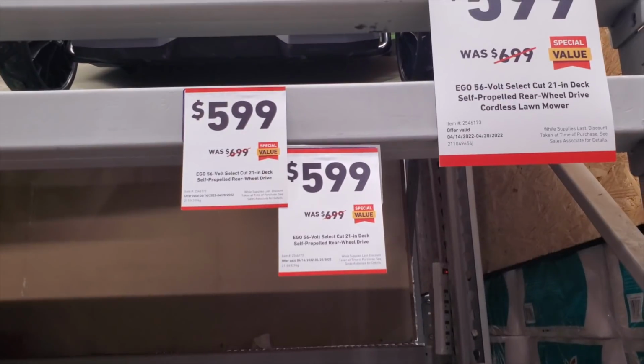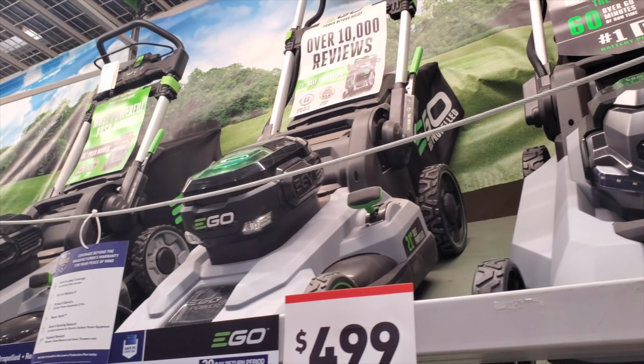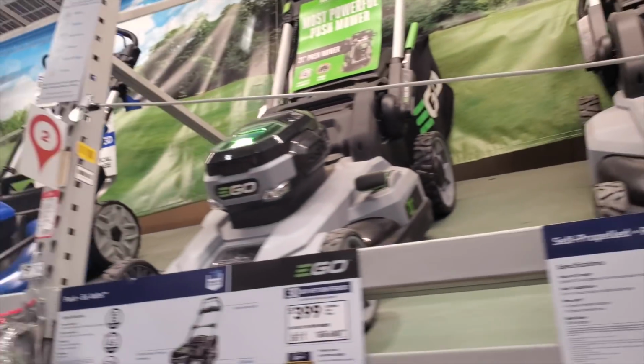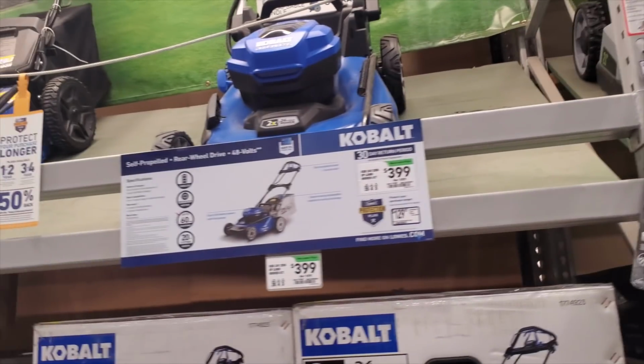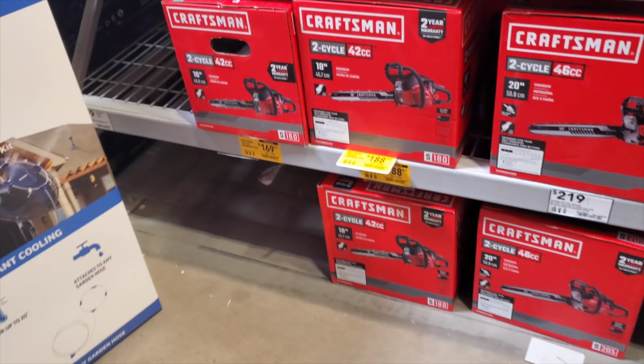Alright, we got the crosscut. We got $100 off on all the mowers of Eagle, especially on the higher end. This is the crosscut, and then this is the self-propelled for $499. And then you got the basic mower. This is the one that I have. Definitely recommend. This was just a push for $399. If you compare it to other mowers, you're going to end up paying just about the same as the Cobalt. So I would definitely go for the Eagle instead of this Cobalt, getting a much more quality tool.